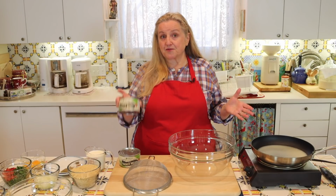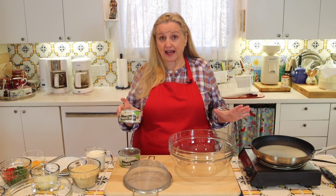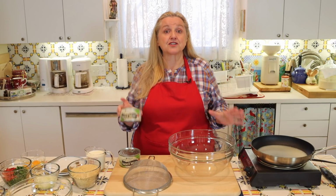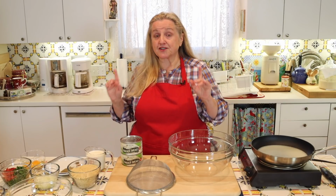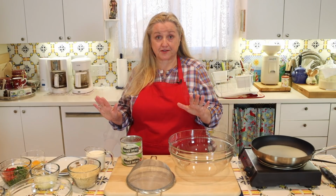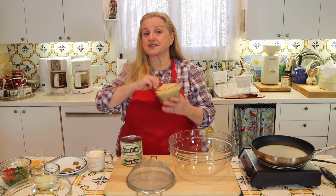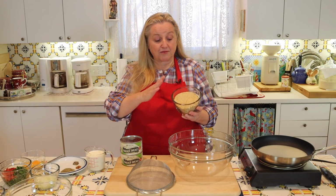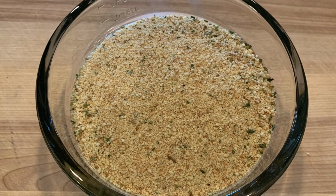Now, the first thing that you want to do when using store-bought canned chicken to make these chicken patties is to give your canned chicken a really good rinse. But before we do that, we want to get started with one other step first. The first thing that you're going to need is to get 2 cups of breadcrumbs. Now, what I've got here are seasoned breadcrumbs, but you can use whatever you have.